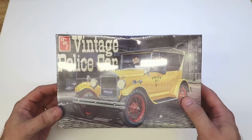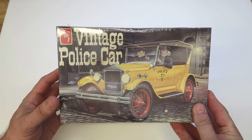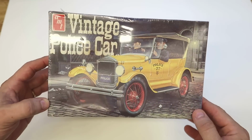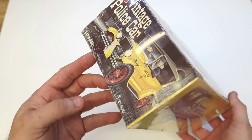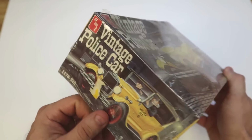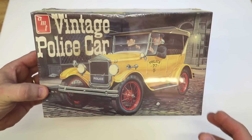This is the real one. Not that the new one's fake. I didn't mean that, but this is the original, and I love these old kits that are still in the wrapper. Man, it's so cool to me. I had a price tag here, but I can't tell what it was. It would be cool to see the original sticker on it because it would be from 1972. So cool.